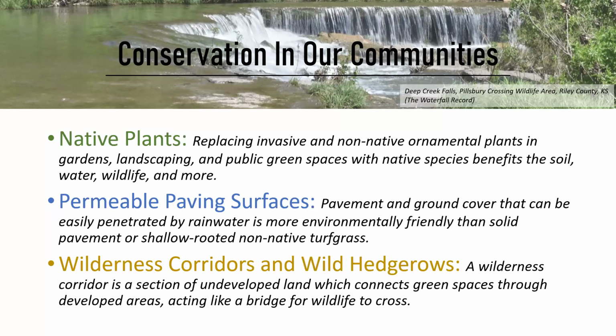wildlife, and more. Permeable paving surfaces in areas that don't require a good, sturdy, hard concrete or asphalt blacktop, somewhere like a parking lot in a park or a recreation area, a basketball court, a tennis court. Permeable pavement and ground cover that can be easily penetrated by rainwater is more environmentally friendly than solid pavement or shallow rooted non-native turf grass. And the last one is wilderness corridors and wild hedgerows.